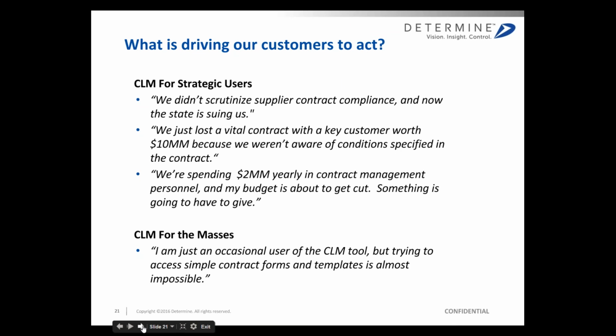So with that, what's driving our customers, our stakeholders, to act is the things that I have mentioned above, which are the traditional use cases for why organizations go to CLM. "We didn't scrutinize contract compliance. Now we're in trouble. We lost a vital contract with a key customer because we weren't aware of conditions. We're spending $2 million yearly on contract management personnel, and my budget's about to get cut, so something's going to give." These are traditional reasons.